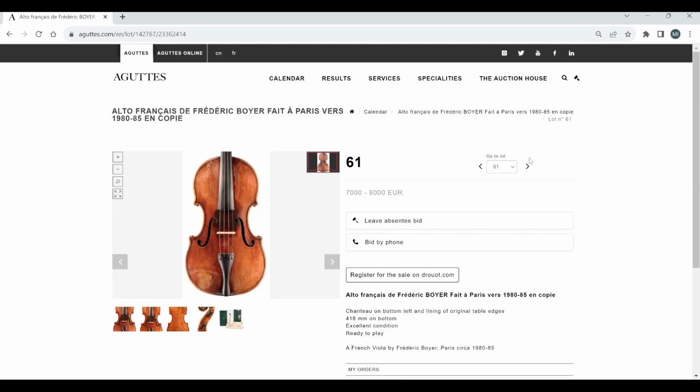French viola by Frederic Boyer, Paris, 1980 to 85. 7 to 8,000 here.